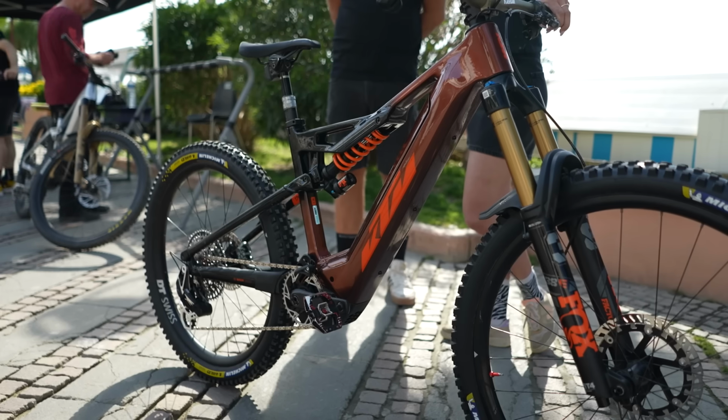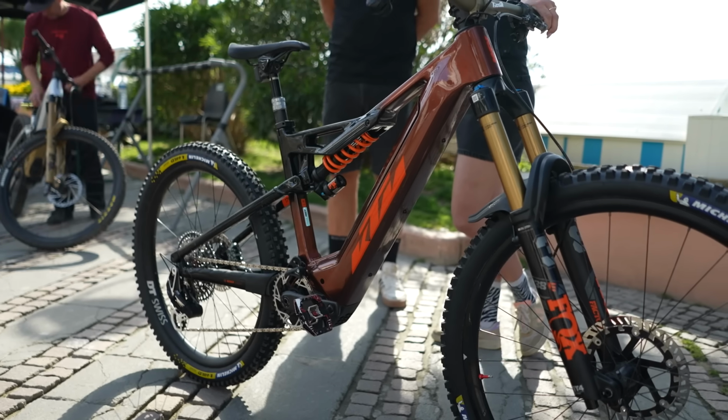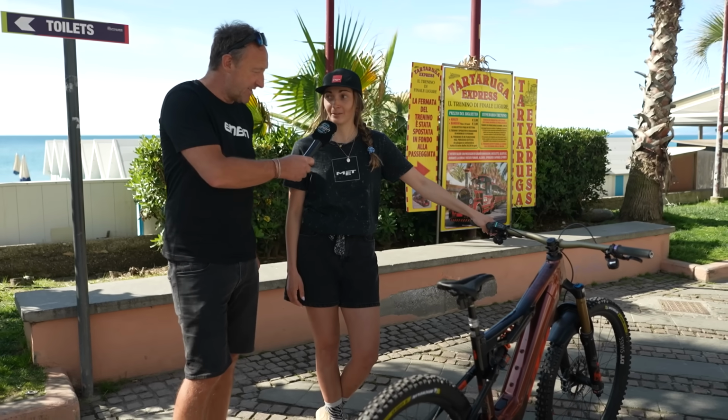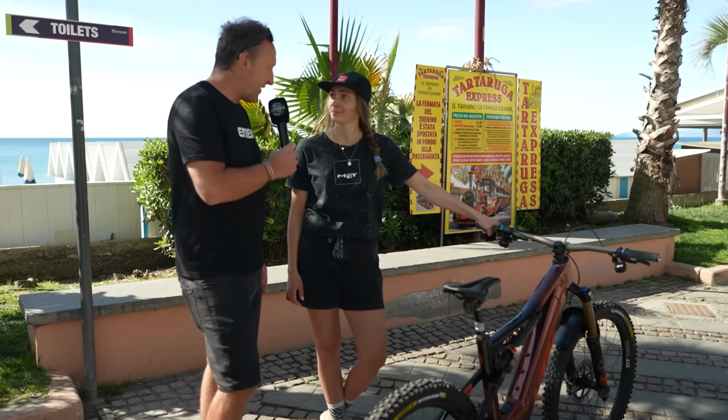How tall are you? 167. And what size bike is this? It's a medium bike. Okay, cool. One last thing, what size battery? 750. Laura, thanks so much for your time. Have good fun in the race.